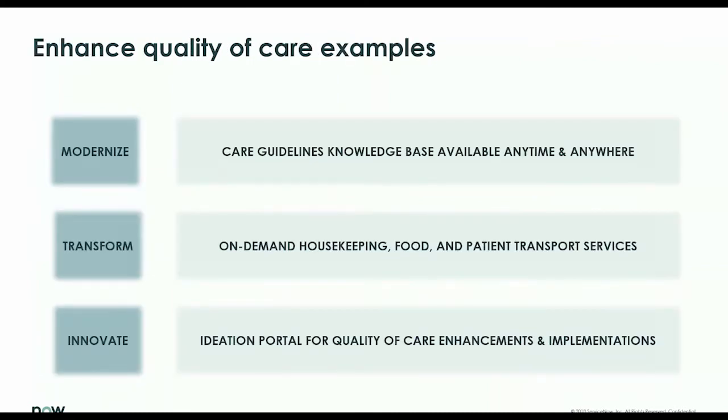When we look at quality of service in terms of modernize, transform, and innovate, I mentioned the whole idea around the guidelines, having that knowledge base available anytime, anywhere. That's a core capability, but it's also more impactful when it's on one single system of record that's tied into your actual business processes. So you can utilize the knowledge base as you're going through a business process, thereby creating more opportunities for automation.